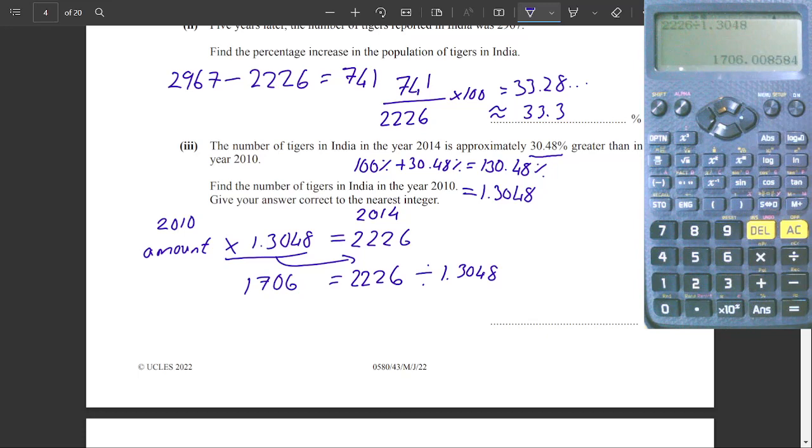Show your working out, okay? It's important to show every step. You'll get a mark for showing this multiplier there. Right, you get a mark for your calculation and a mark for the answer.